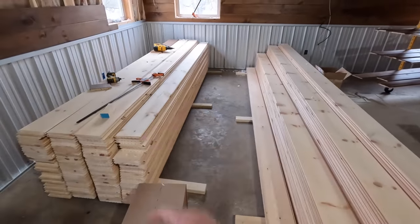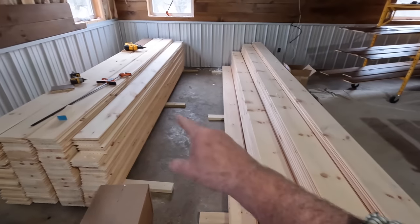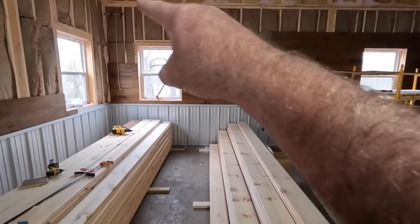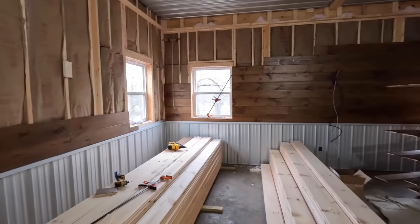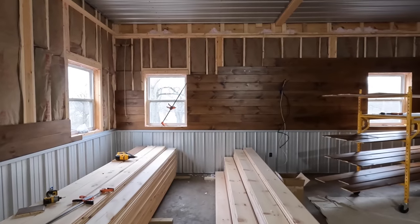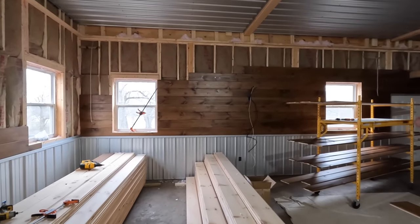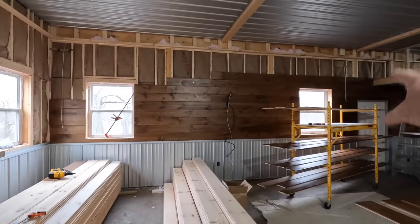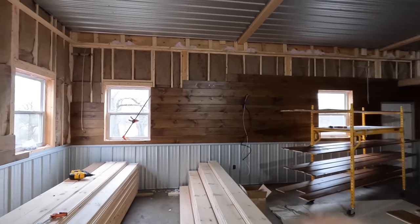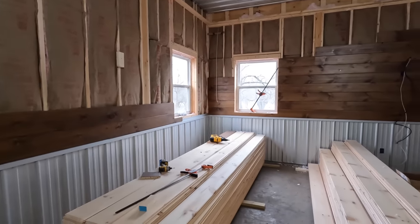These are all 12-footers in over here. And these are all 16s right here. I've been working through the 12s. The 16s are nice when you get up high and you can do those big long runs. But most places you're cutting around things, and 12s are actually a little easier to handle, especially when you're on the scaffold. You can get one part started on one end and you're back and forth trying to get it tight. I use some clamps off the ceiling. It doesn't take long, but I kind of like just using the 12 footers.